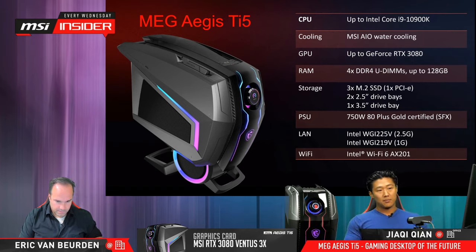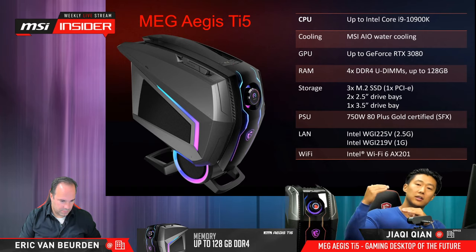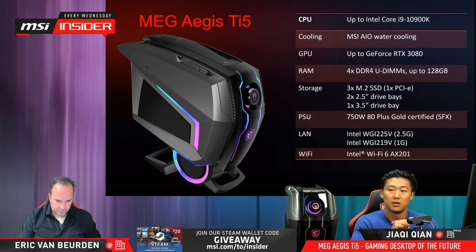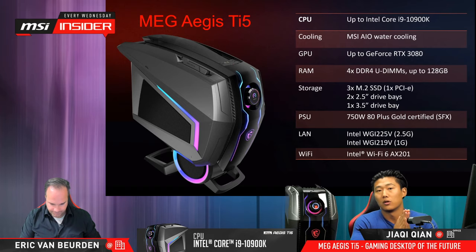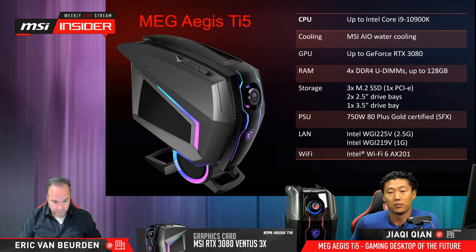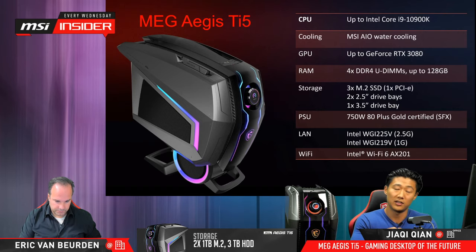As for the RAM, it starts with 64 gigabytes, the lowest configuration, and the highest is 128 gigabytes of RAM. So you'll never be lacking RAM in this case. Storage, as you can see, has three M.2 slots and one PCIe, plus two 2.5 inch drive bays and one 3.5 inch tray drive bay. For the power supply, in here is a 750 watt 80 Plus Gold SFX. So it's not a regular sized one, it's SFX sized, so it's smaller.